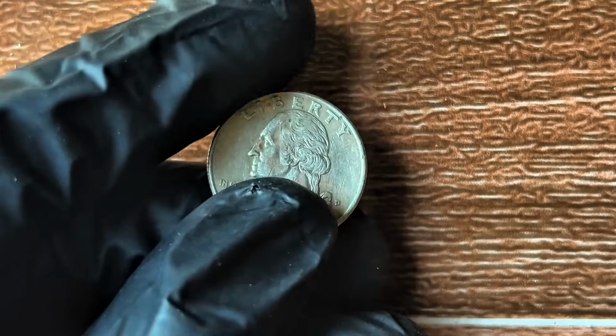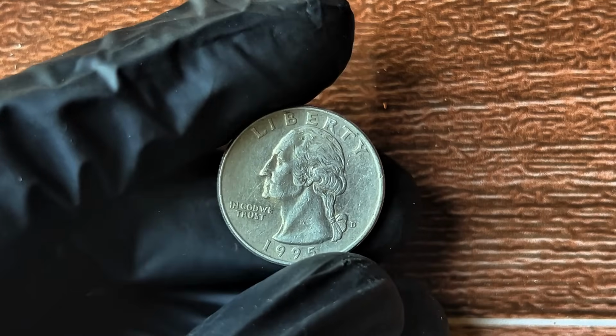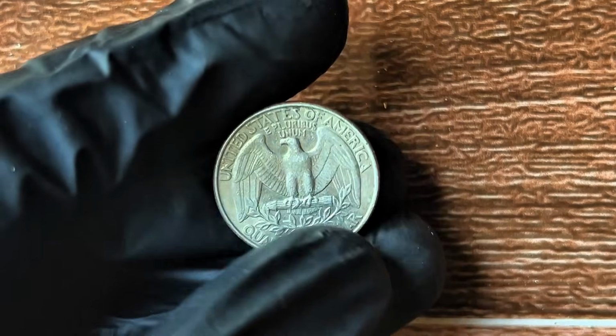But what if I told you that there are other coins out there, right now, that could be even more valuable than the 1995 D quarter? Coins you might already own.